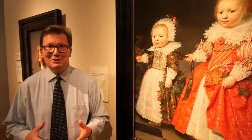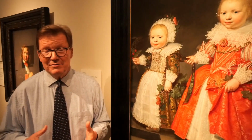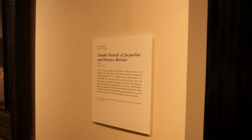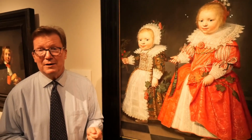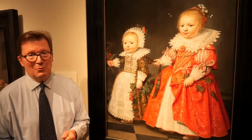The last section of this exhibition is called Conspicuous Consumption, and it's appropriate because the Dutch by the 17th century had become the richest people in the world. And they were not shy necessarily about displaying this wealth. And this is a phenomenal example, this portrait by Ravestein of two little girls whose names we know, Henrika and Jacqueline Brouwert. And they are shown here in their Sunday best. I mean, they're dressed to the nines. I love it that the elder sister is actually holding the little girl by a leash on the back. She's got a strap that she's holding her with.